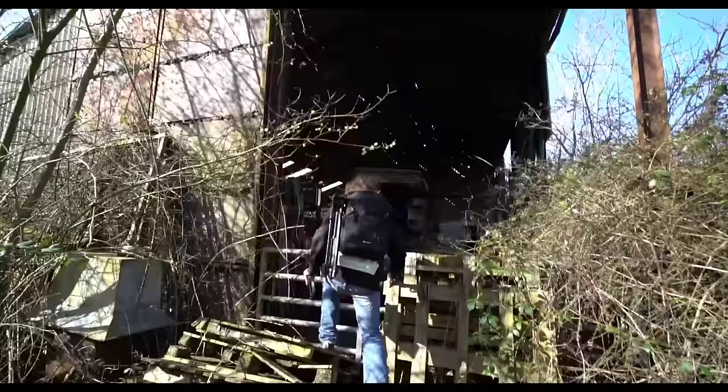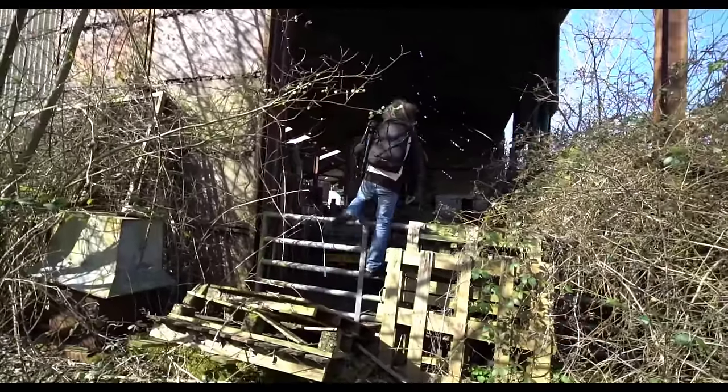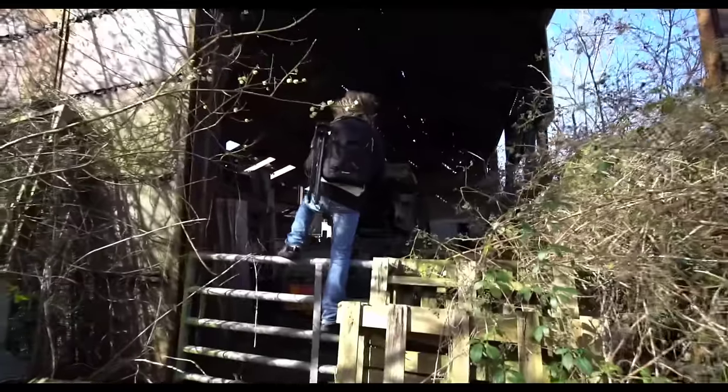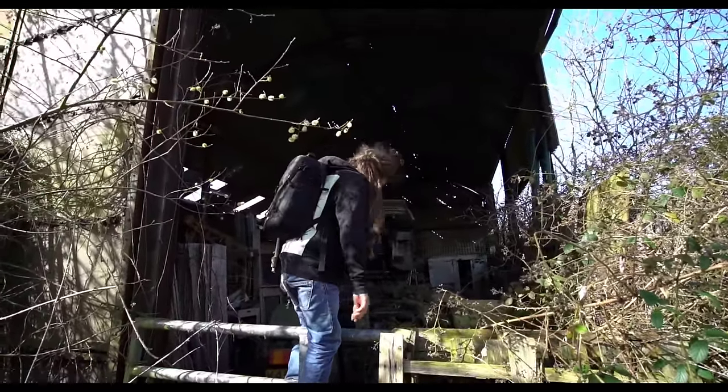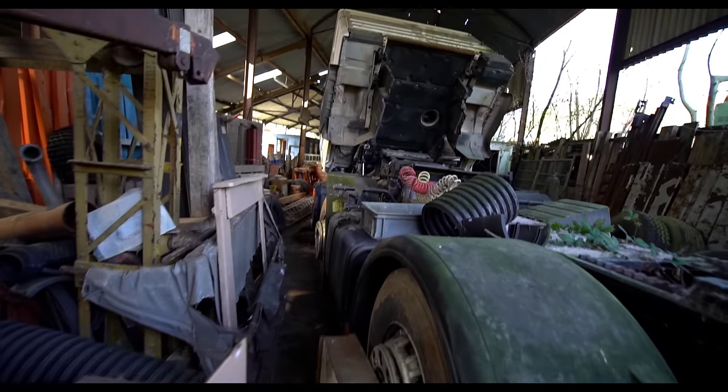So we can't find an easy way through if it's super overgrown. Let's try and go through here. Unless that actually isn't just loads of cars here and we're totally wrong. It's just tractors. In the yard, in the truck yard right now.